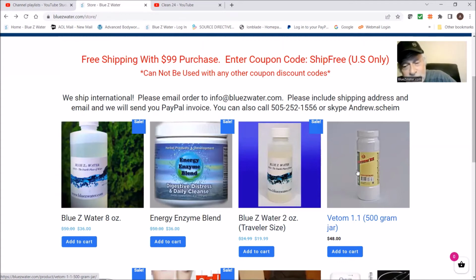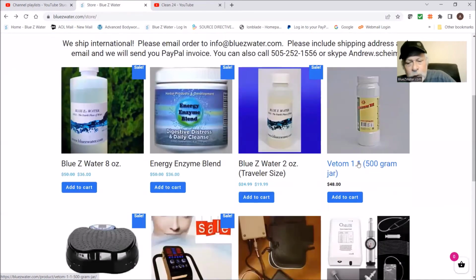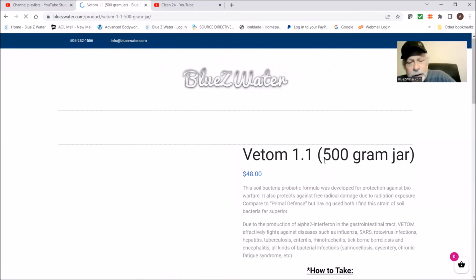Maybe some of you out there have heard of a product called Primal Defense. My instincts were this, a lot more money went into this product, a lot of research, a lot more scientists. The Primal Defense was one scientist in California. And I used the Primal Defense and wasn't feeling the results. And then I tried this and it worked. And it's also quite affordable. It's 500 grams for $48. That's very affordable. It's a lot of product. We have instructions here how to take it.